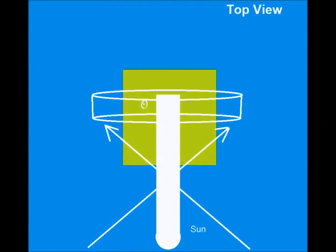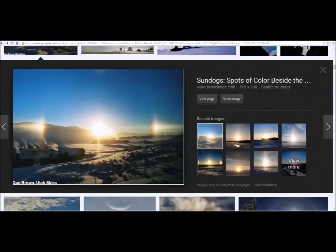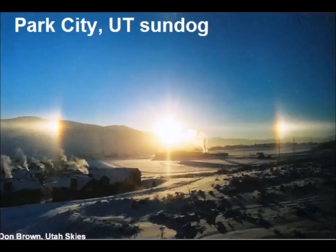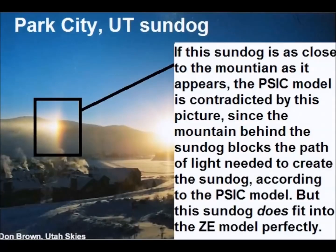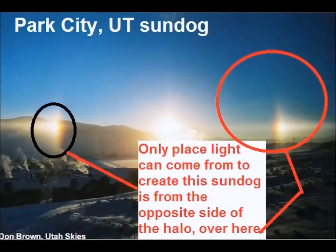The only explanation for how the sundogs can be cut off from their background, such as in the Park City, Utah picture, where the sundog was clearly in front of the mountain, close up to the observer camera. Yet there it existed, and there was a clear path through where the area of the sun is, the opposite direction where the light could have come from. The only way sundogs like the Moscow footage and the Park City, Utah picture work is if the sundog is actually a reflected, inverted image.